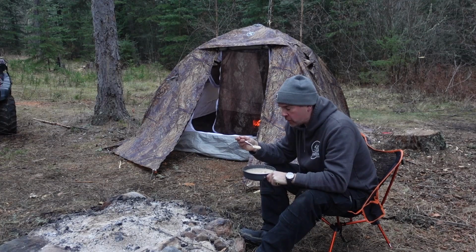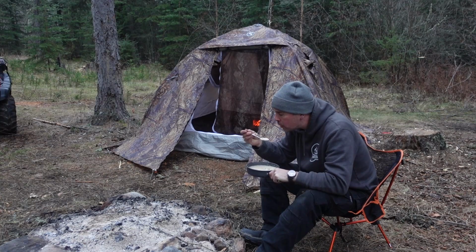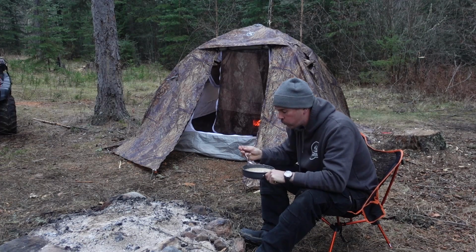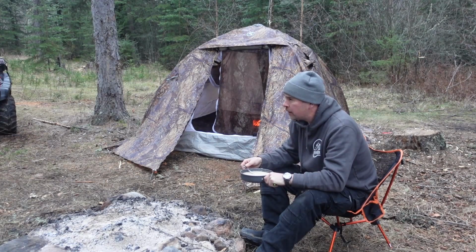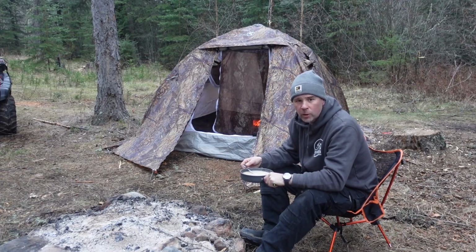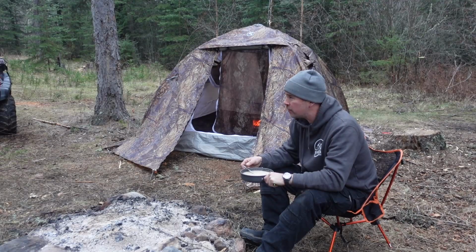It's my favorite breakfast out in the bush. So what an excellent night last night. Hot tenting adventure out in the bush here, quite a ways out. Found this spot. Looks like it's a regular camp out spot for ATVers and snowmobilers and stuff. I'm not sure anybody camps out here. I think it's just along the way and they stop by and have a cookout and carry on their way.